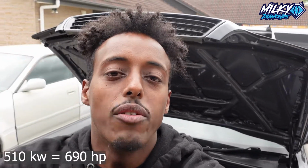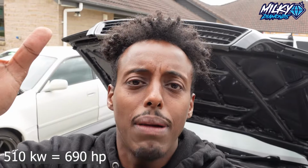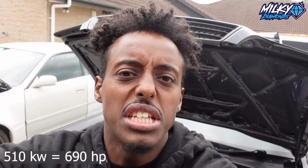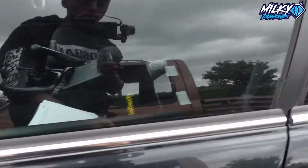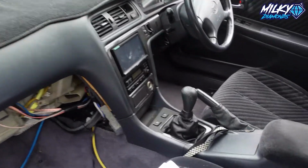So it currently has two tunes. One is 350 kilowatts, which is low boost, and the high boost is 510 kilowatts at the rear wheels. I'll make sure to put on screen whatever brake horsepower that is. But that's mad, bruv. For a 1J, that's crazy. Still 2.5 litre, just fully forged. The car still has full interior. It's all road legal.